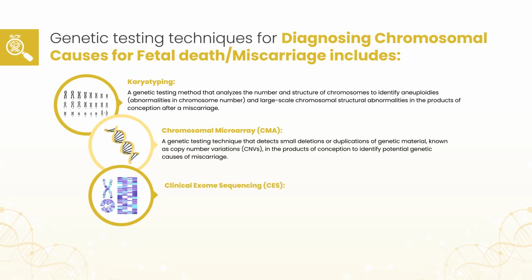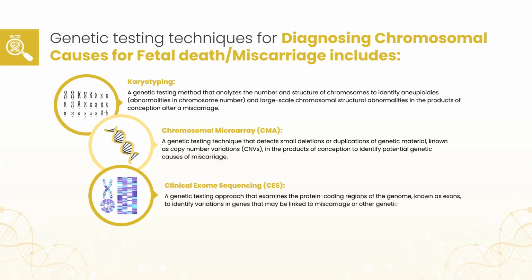Clinical exome sequencing, CES. A genetic testing approach that examines the protein coding regions of the genome, known as exons, to identify variations in genes that may be linked to miscarriage or other genetic disorders. It can be used to identify potential genetic causes of miscarriage in the products of conception. CES is a subset of whole exome sequencing, WES.